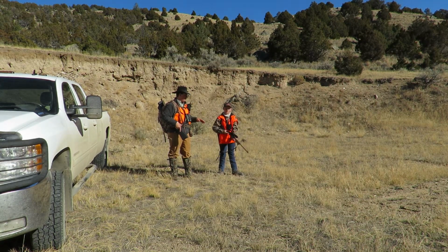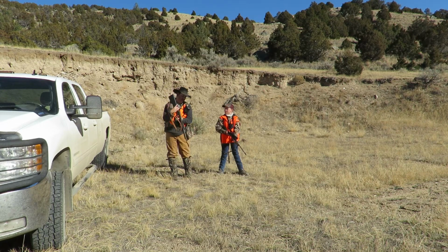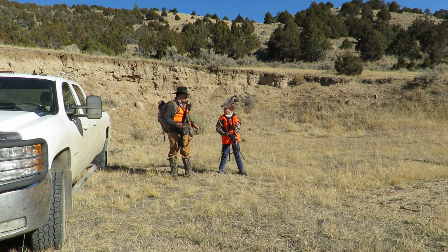Okay, perfect. Now we know that there's absolutely nothing in that gun. Just to make sure, that's just a good visual check. All right, now I'm going to check mine. And I can open mine up and look right into the chamber. There's nothing there. All right, so now we can put these back in the truck.